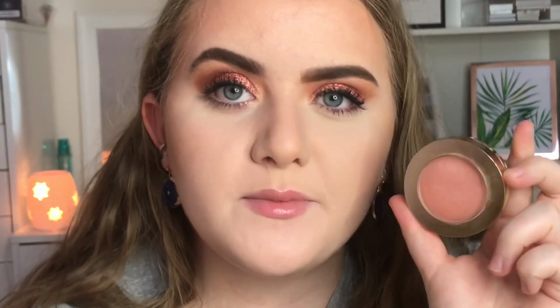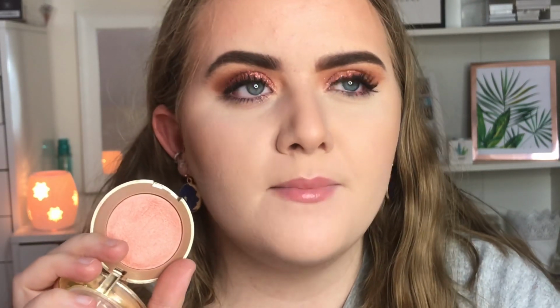So now I'm going to quickly do my blusher and highlighter. For blusher I'm using my favourite blusher in the whole world. This is the Milani blush in Luminoso. I just love this blusher. I feel like I don't really buy blushes very often because for me they're just not very exciting, but this blusher is so worth it. It's really affordable as well. I know it's under £10, but I think it might be around £6, and it's just the nicest peachy glowy beautiful blusher ever.